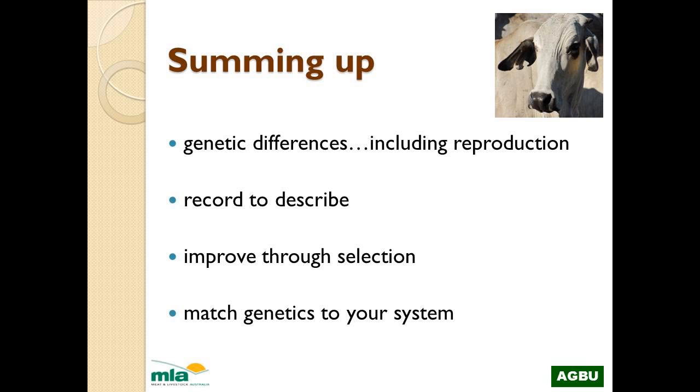And of course, you've got to match the genetics to your production system. There's not one shoe fits all, and with EBVs you're able to find the bull that fits your production system, which might be completely unsuitable to someone else. And you've got to match that. There's no magic formula as to what that will be. It's very much dependent on your management and your production system.